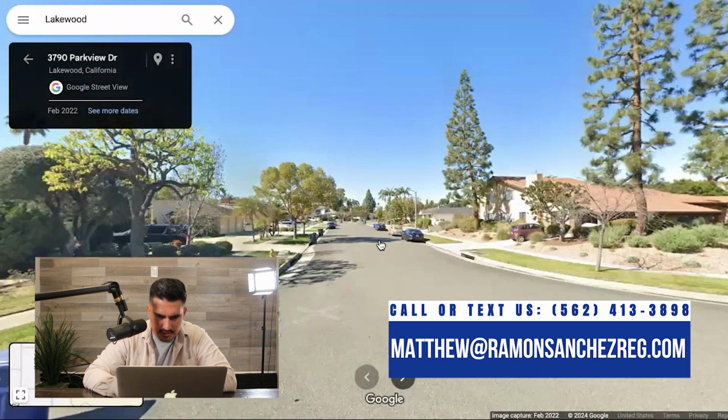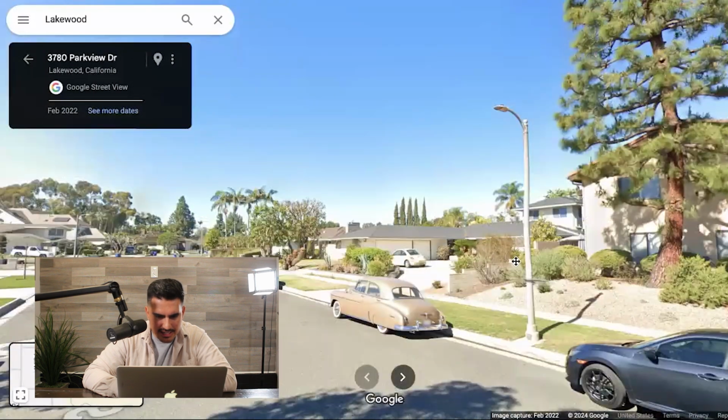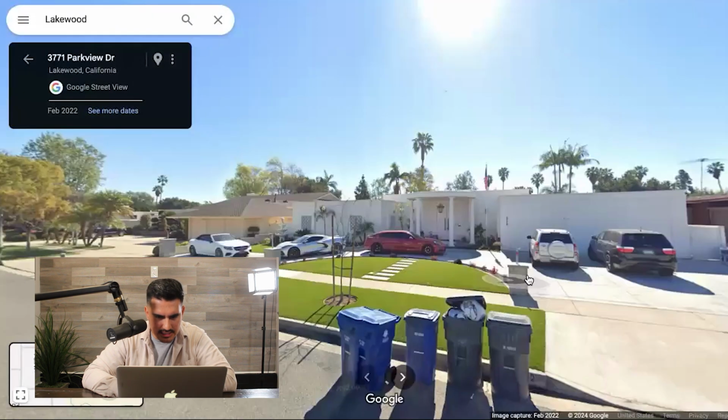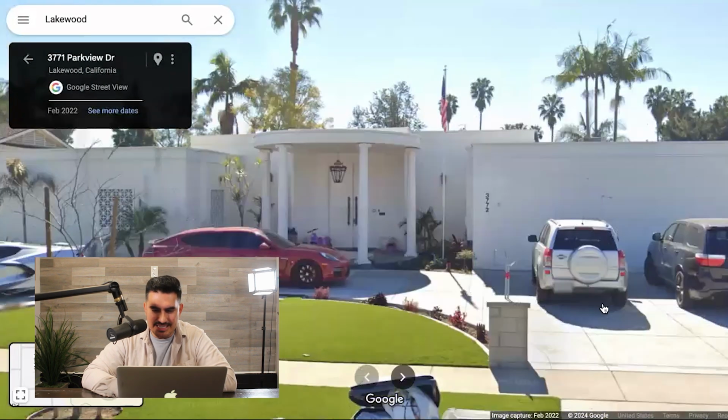So this is something that you could expect here in the area. Look at that, that's a cool car. So yeah, these are the types of homes here. These are the estates. See, look at that. Wow, pretty executive there. So it's just something to think about.